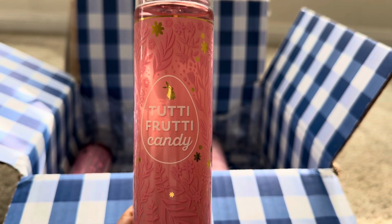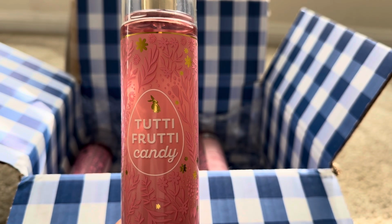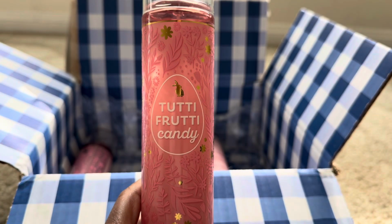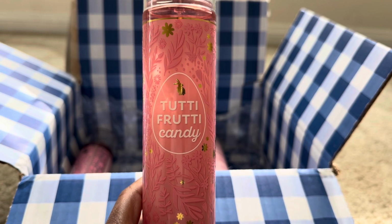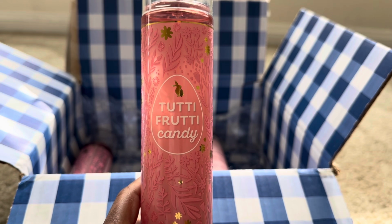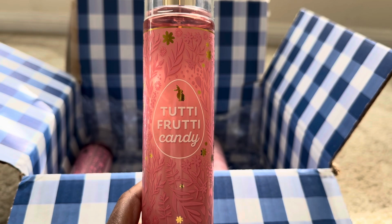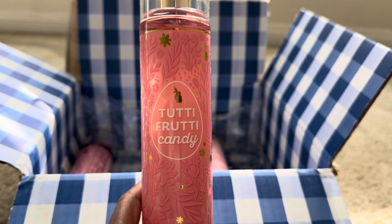So I have a small travel size in the Tutti Frutti Candy, and I wore this out I want to say about a week ago. Me and my husband went out to eat, and I was signing my credit card purchase receipt before leaving the place. And the waitress asked what I was wearing, and I definitely was wearing Tutti Frutti Candy, and she said it smelled so good. It smelled like candy and it was sweet. So yeah, Tutti Frutti Candy also brings in compliments as well.